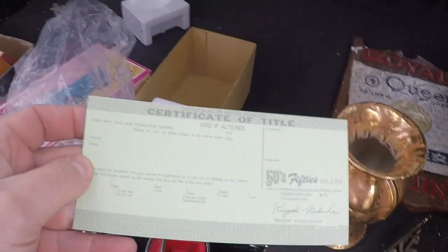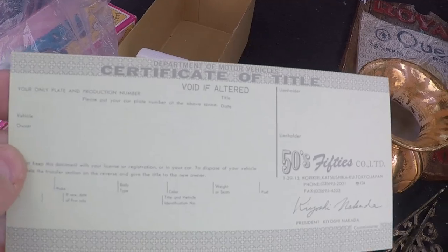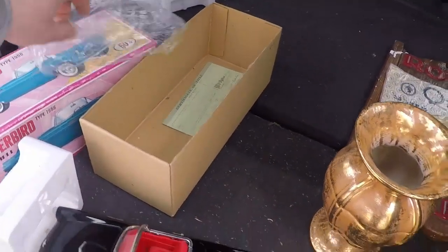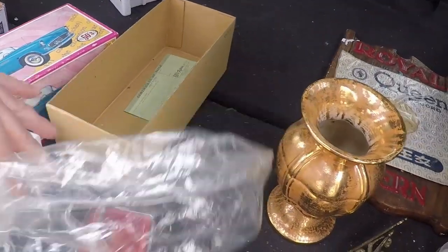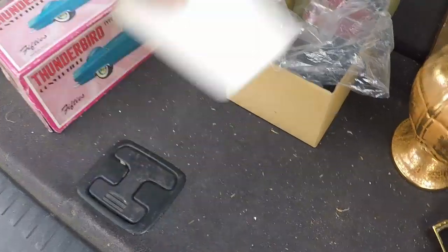So I'm gonna have to look this up. See what this actually is, if this is actually worth more. But hey, for $10, tin litho toys sell really well. I will wrap this up once I'm done taping.